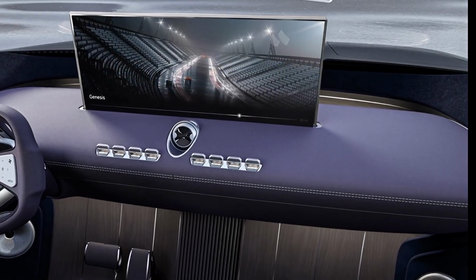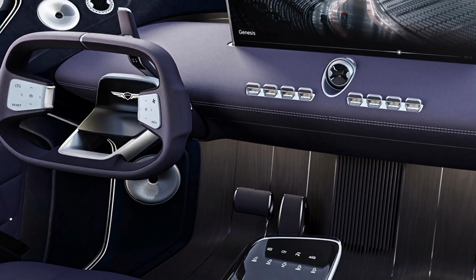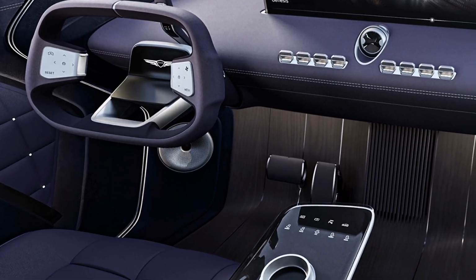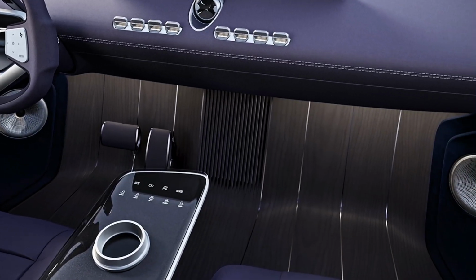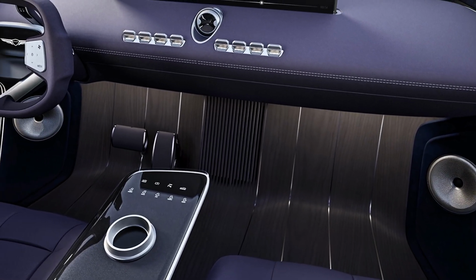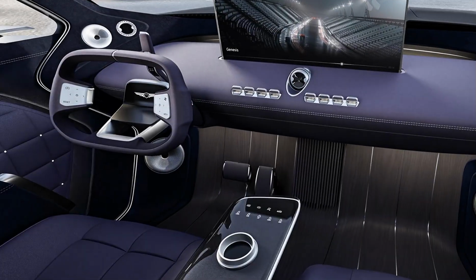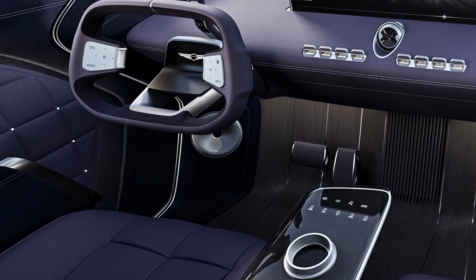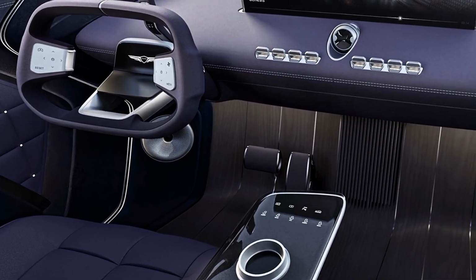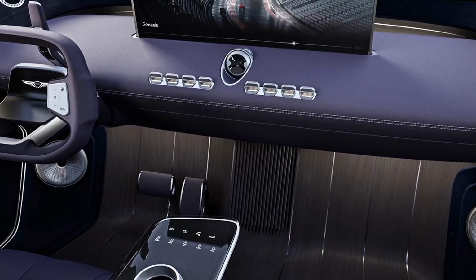Showcase the interior through slightly open doors or a cinematic top-angle glimpse. The cabin should look luxurious and futuristic, featuring tan leather seats, ambient LED lighting, and a wide digital dashboard with dual screens, one for the driver's information and another for the infotainment system. The center console should have a floating design, with a wireless charger, cup holders, and elegant wood grain trim. Add soft light reflections to highlight the comfort and attention to detail in the craftsmanship.